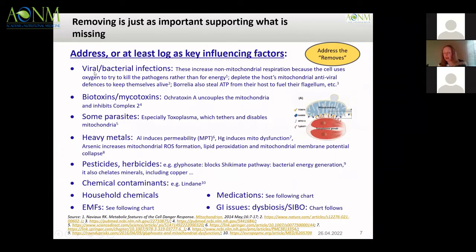You may have viral or bacterial infections in the cell. These increase non-mitochondrial respiration because the cell uses oxygen to try to kill these pathogens rather than for energy. Borrelia, for example, the causative agent of Lyme disease, actually steals ATP from their host to fuel their tail with which they move through the tissues, called the flagellum.